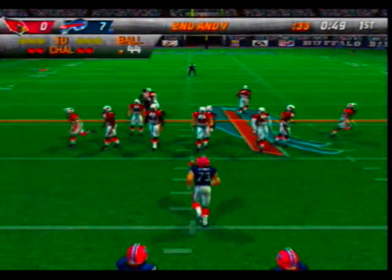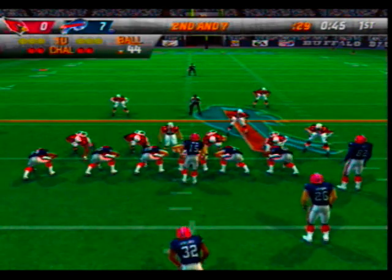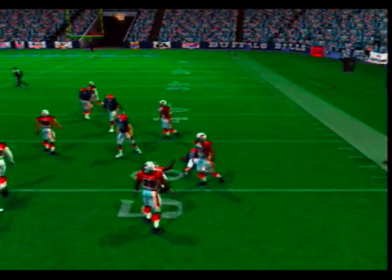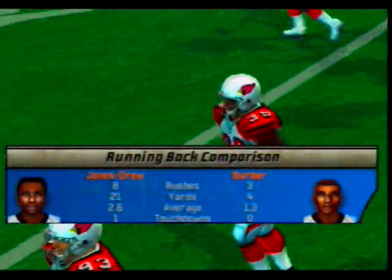Second and 7. Ball on the 44-yard line. The Cardinals come out in a 4-3. Otagwa is there for the tackle. So after that run, we can see how the two main threats on the ground have fared so far.